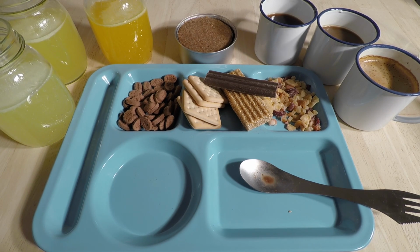They taste good, whatever they are. But they're fresh, packaged well. I just can't work out what flavour they are.